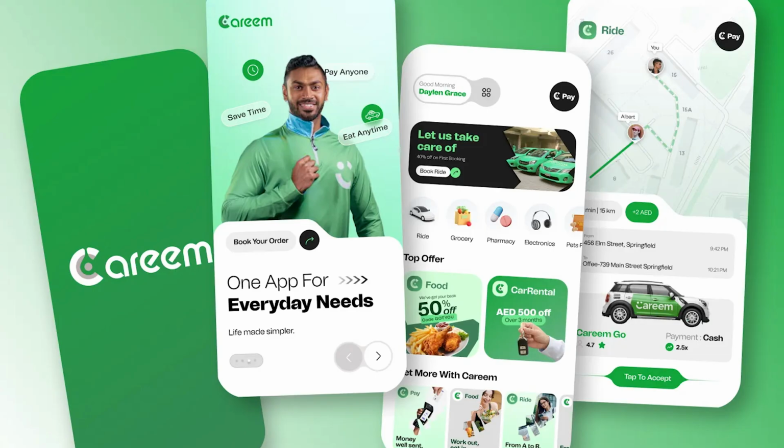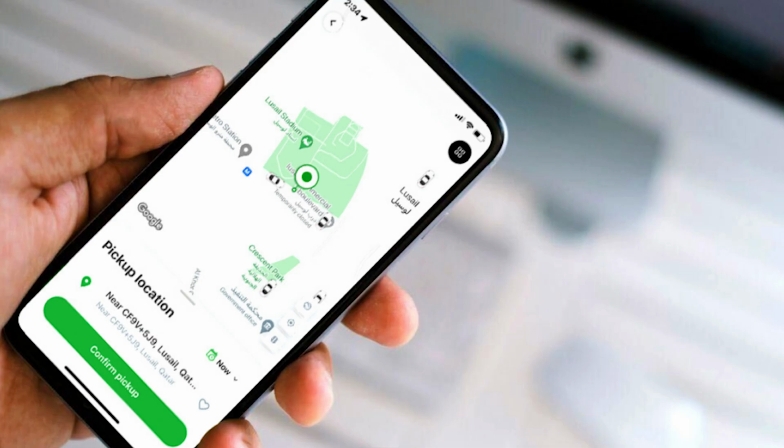You can rent a car, you can order food, you can buy electronics, you can have a maid come, you can get laundry done. I think it's like 20 dirhams a month maybe, which is like 5 quid, 4 quid. I mean, you can use it for free, but if you pay the subscription, which you'd be crazy not to, you get huge discounts on things. If you're coming to Dubai, download that immediately.